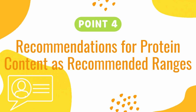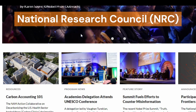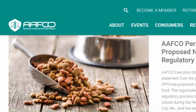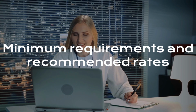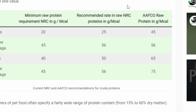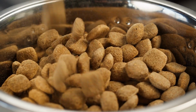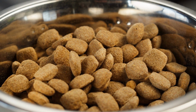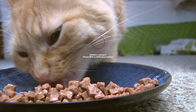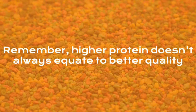Point 4. Recommendations for protein content as recommended ranges. When it comes to recommended protein content, organizations like the National Research Council, NRC, and the Association of American Feed Control Officials, AAFCO, provide guidelines for pet food manufacturers. These recommendations come in the form of minimum requirements and recommended rates. Minimum requirements denote the necessary amount of a nutrient when it is readily bioavailable, while recommended rates account for reduced bioavailability due to known interactions with other food components. It's important to understand that these protein recommendations come with safety margins to accommodate ingredient interactions, losses, and uncertainties. Pet food manufacturers often specify a range of protein content, from 15% to 60% dry matter, which may exceed the recommended values. Remember, higher protein doesn't always equate to better quality.